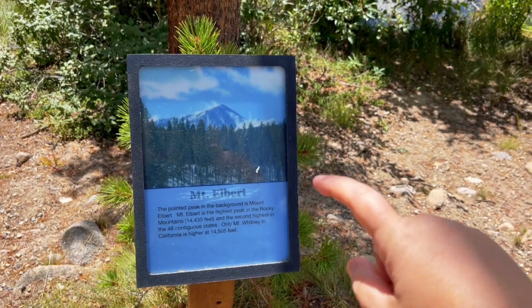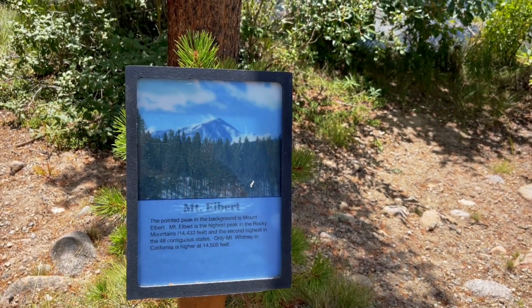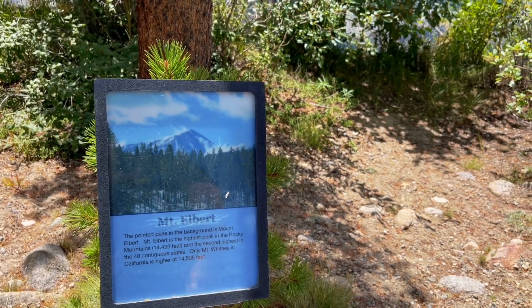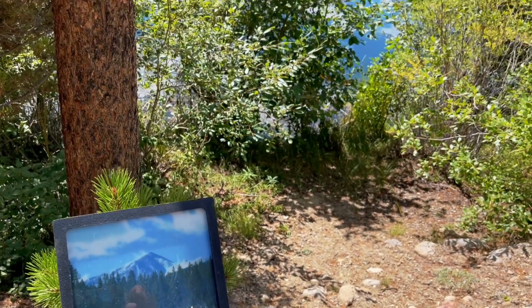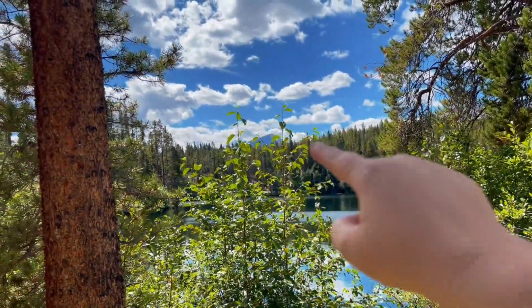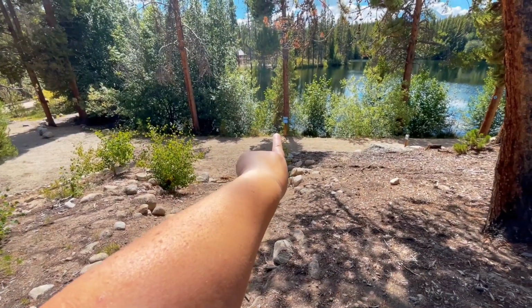But with that said, back on the trail we go, and we have a sign here, and then we go up, I believe. Oh, this is about the other mountain that we can see from this area. It says the pointed peak in the background is Mount Elbert, and it's the highest peak in the Rocky Mountains, and only Mount Whitney in California is considered to be higher. So as we go up here, you can see it kind of peeking up through this little patch right here. That's Mount Elbert.